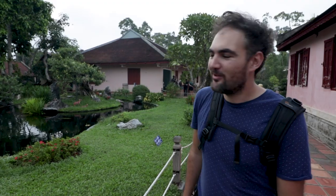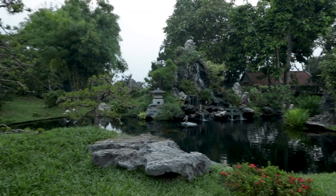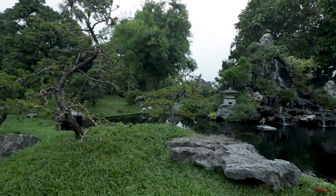Next to the temple complex, this is a really beautiful pond, really nice, some waterfalls. Beautiful rocks. I really love this. This would be perfect to sit in a chair, read a book, watch the world go by. Pray a bit, but I'm not very religious, so I'm not really into praying, but reading a book would be nice. I'm actually starting to get a little bit hungry.